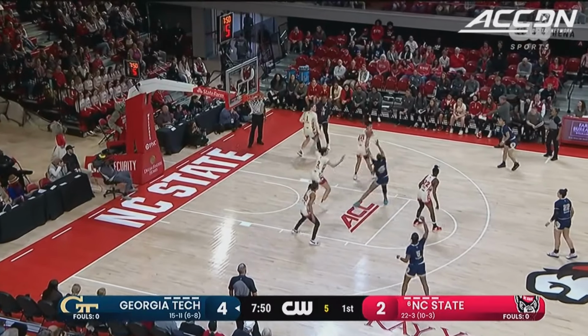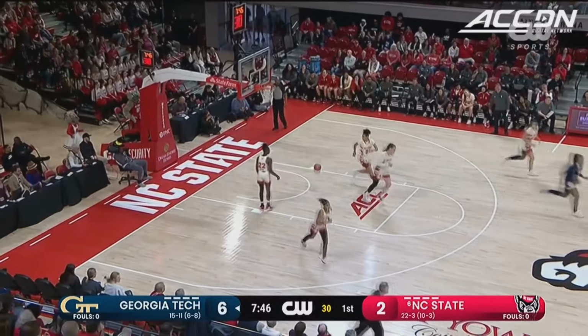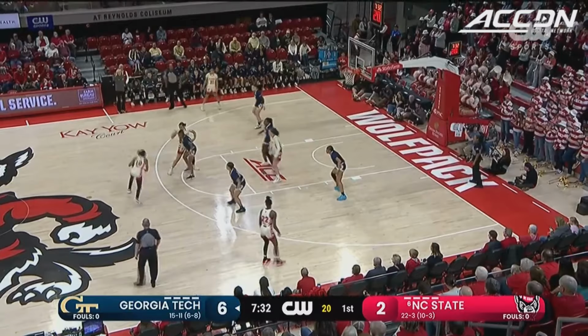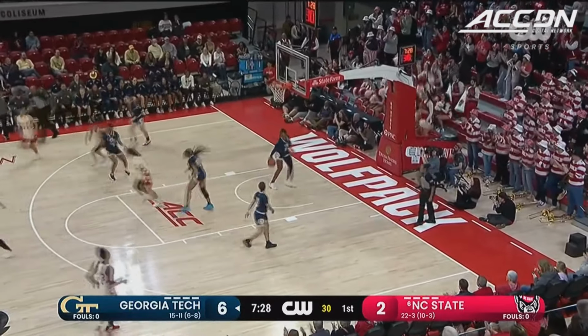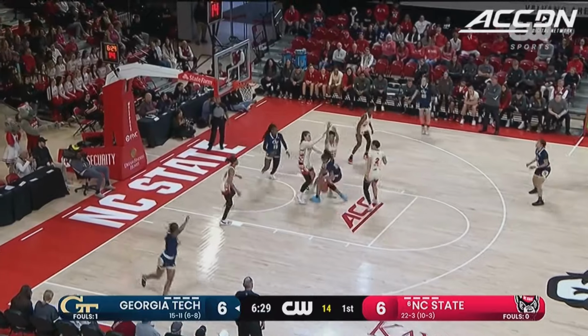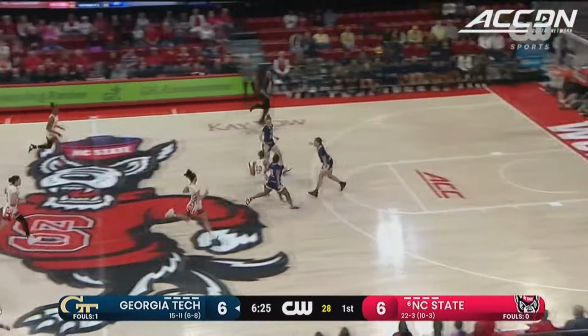Some good ball movement here. Five to shoot, though. Elbow jumper is good. Kara Dunn this time. That's key against NC State's defense. You have to move them to find open shots. And there is a basket from Aziah James, the leading scorer for this Wolfpack team. Dunn trying to get inside, caught up, deflection and takeaway for the Wolfpack.